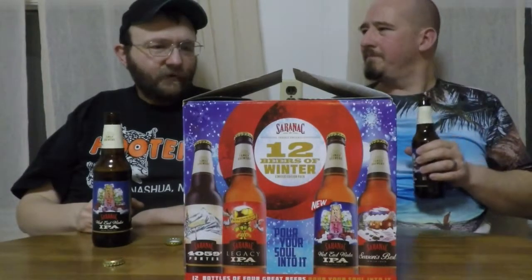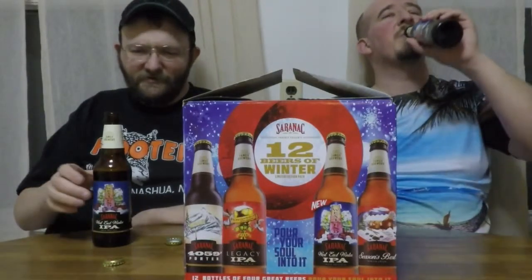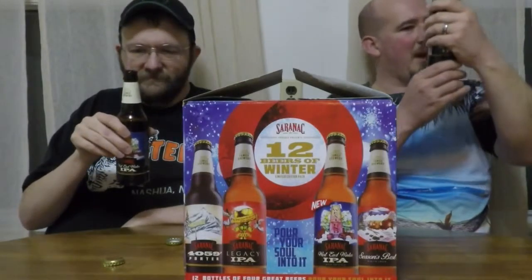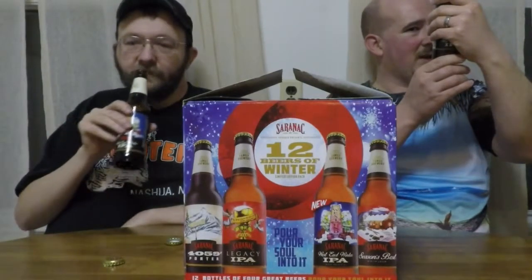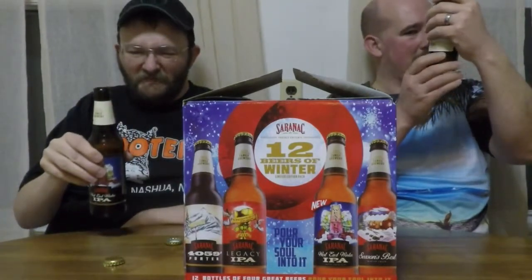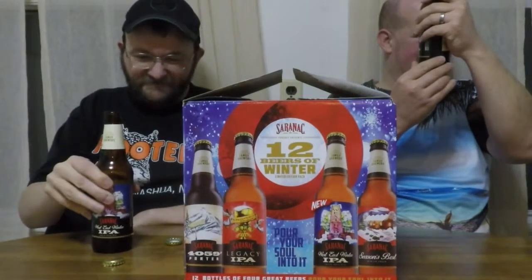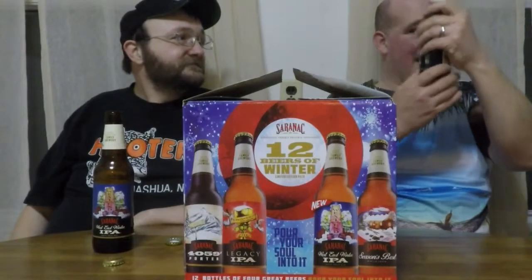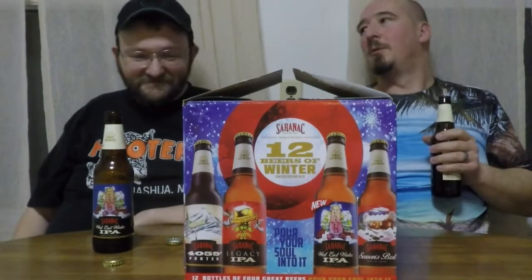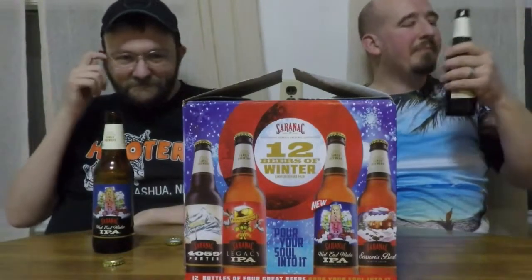A little earthy. Now where is Saranac located? New Hampshire, I believe. Okay. That's what I thought too. It's a very earthy IPA. It is very. And this is a very drinkable one too. Oh, whoops. They're in Utica, New York. Close enough. I had the New part right. Close enough. That ain't bad.